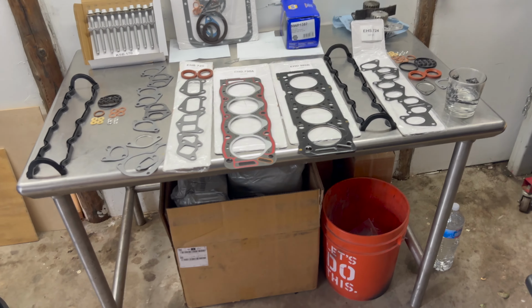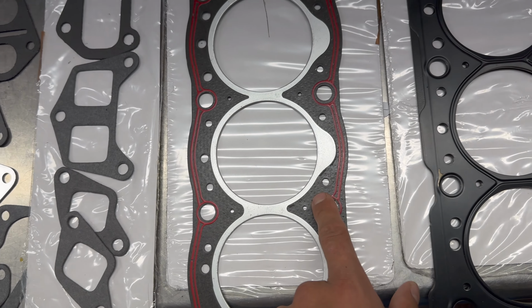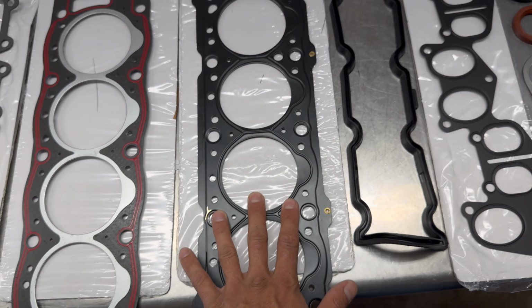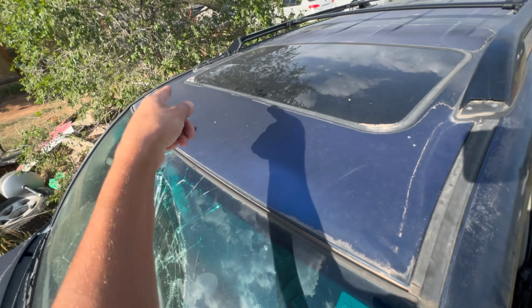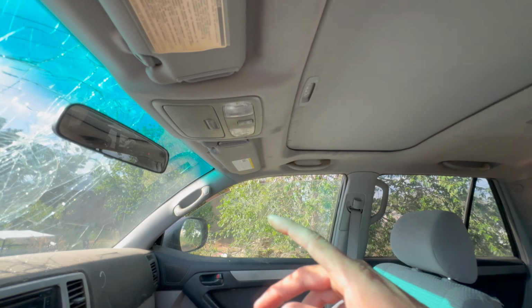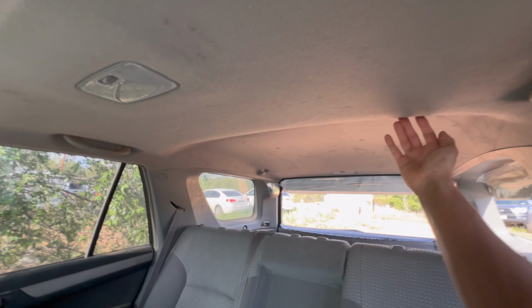So that means the skid needs to be done. Luckily, I have all the parts now. This is the stock head gasket, but I'm updating to MLS, and I have everything else here for it. I'm also thinking about trying to swap the sunroof from the 4Runner into the Tacoma. I'm gonna measure the distances and see if they correlate, and then I'm gonna rip the headliner off and see how far back I need to go, but I think it's to right here.